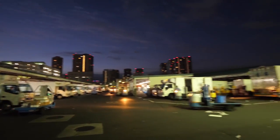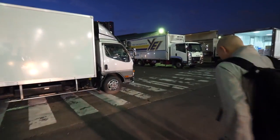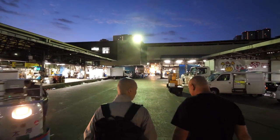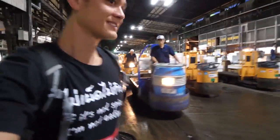Cool, Mark-san, eh? Good to see you. Good to see you again, Mark-san. Good to see you. Yes, good to see you. We met up with Chef Hirosato and we're now just walking into the inner market of Tsukiji Market. This is where you want to be careful not to get hit by carts or trolleys. Oh man, this is awesome. I'm starting to get really, really excited.